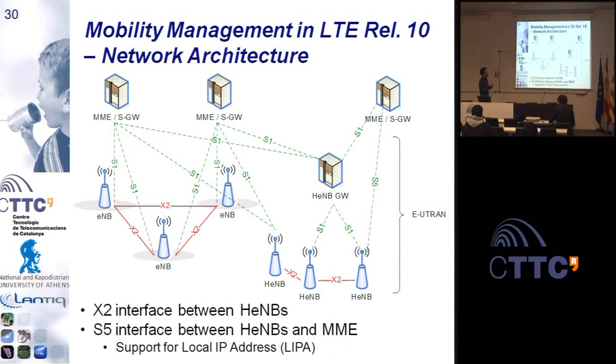Now, different from LTE release 9, LTE Advanced, which is the release 10 of LTE, provisions the interconnection of home eNode Bs with an X2 interface, which can enhance the mobility and interference management in LTE Advanced. However, note that a direct connection from the eNode Bs to the home eNode Bs is not available even in LTE Advanced due to the cost for infrastructure and the consequential signaling overhead.